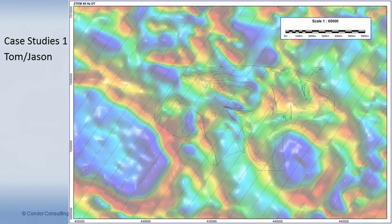Because that's what the people here now are trying to do: where are the depocenters in these packages of rocks? What are the controlling faults? What is the degree of offset? And so they actually went in after this, and I'll show more of this after lunch.